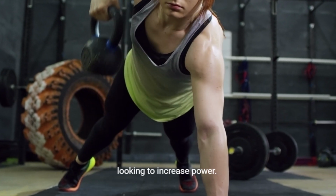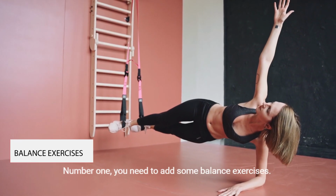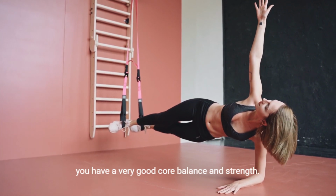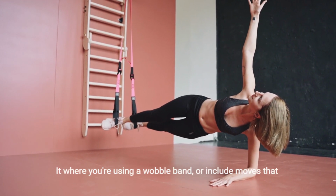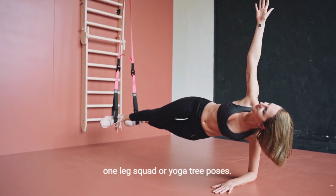If you're looking to increase power, these are 5 exercises that you can do to build into your workout. Number 1 is you need to add some balance exercises. A good starting point to building power is to ensure that you have very good core balance and strength. So include some exercises where you're using a wobble band, or include moves where you're alternating between each side of your body, including one-leg squats or yoga tree poses.